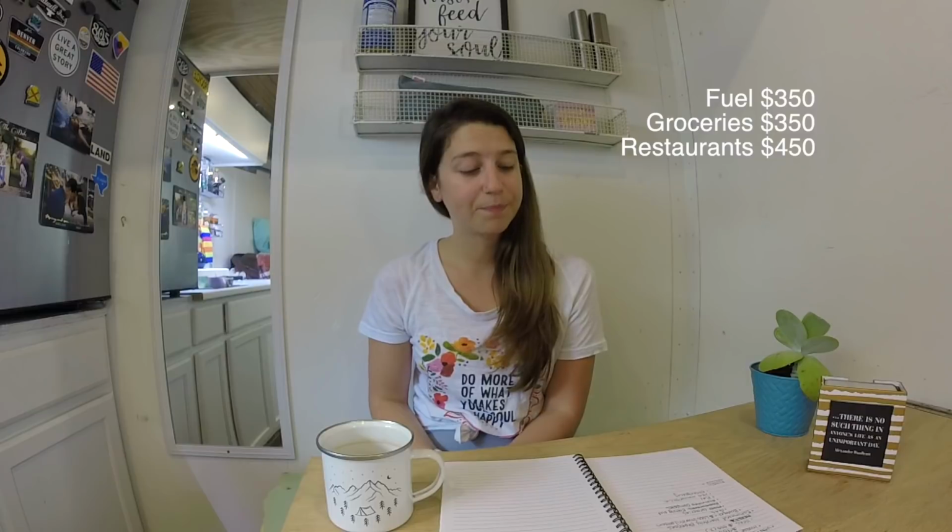And then next for groceries and eating out, I did separate those because since we're going to be going to so many cool places, I want to be able to try the local food, local flavor, and have the opportunity to try all those cool things out. So for groceries, we counted $350 a month. That gives us about an $85 a week budget. And for the groceries, we did include any laundry detergent, cleaning products, and things like that. And then for eating out, our budget is $450 a month.